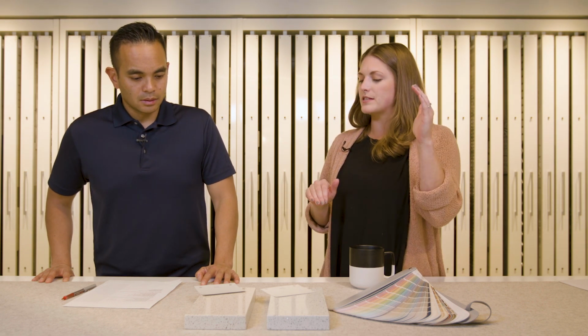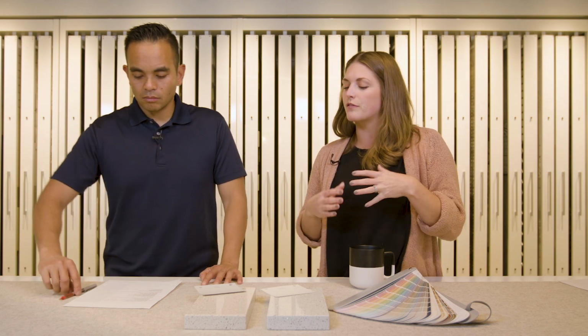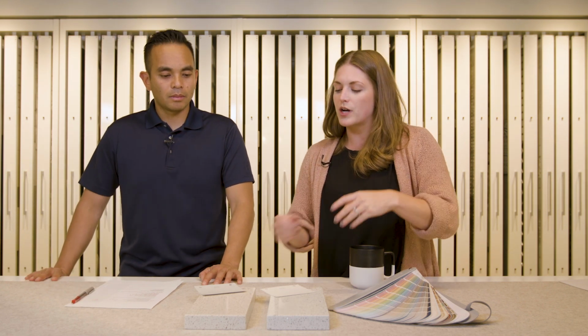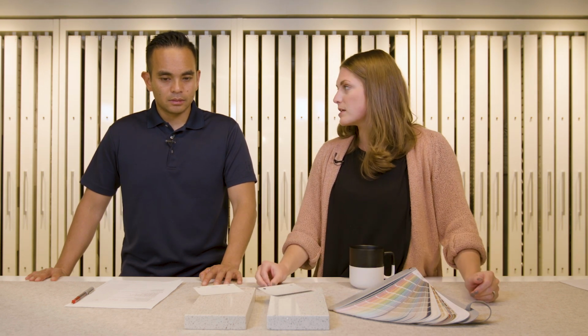Anytime you go opposite ends of the color wheel, for example, red and green, those two colors are going to make each other look even more different. So if you're going to go with a warm and a cool next to each other, just know that they are going to make each other look warmer and cooler. So trying to tie in the undertones is an important piece of the puzzle.